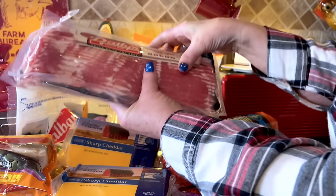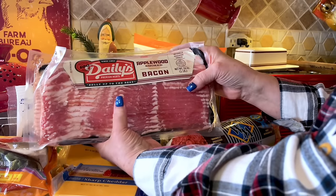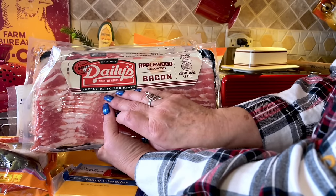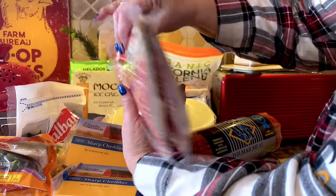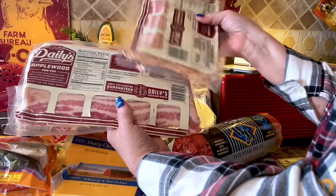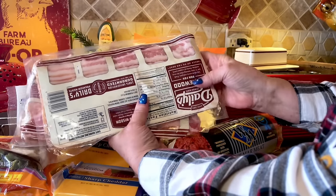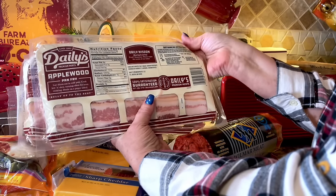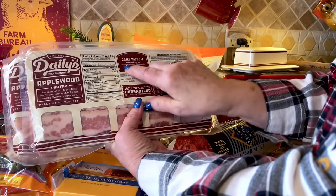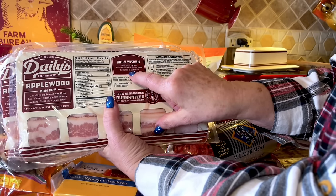Alright, and I have discovered this brand of bacon. Daily's Hickory. Ratio in there. Daily.